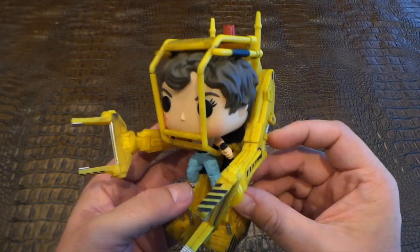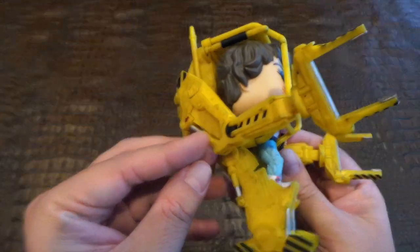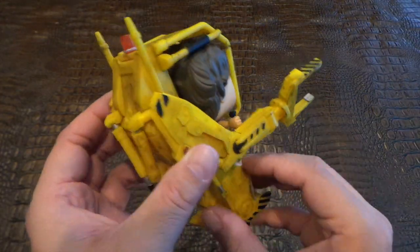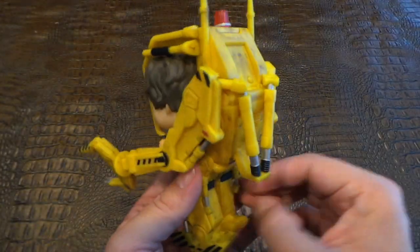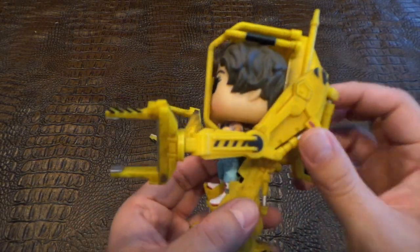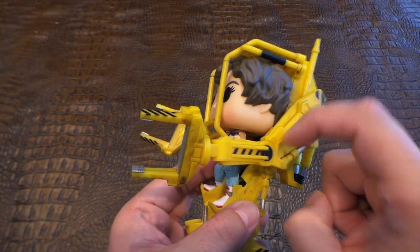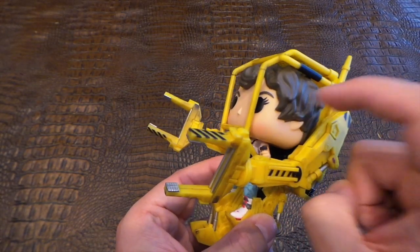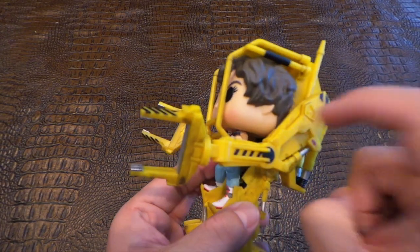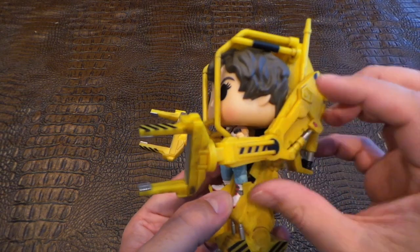So she's definitely a little lighter than I expected. The power loader doesn't feel like it's made out of the same type of vinyl that the pops are. It's kind of like the harder, cheaper plastic. Let me see, see how that sounds? See how it sounds different? So different plastic, cheaper, lighter.